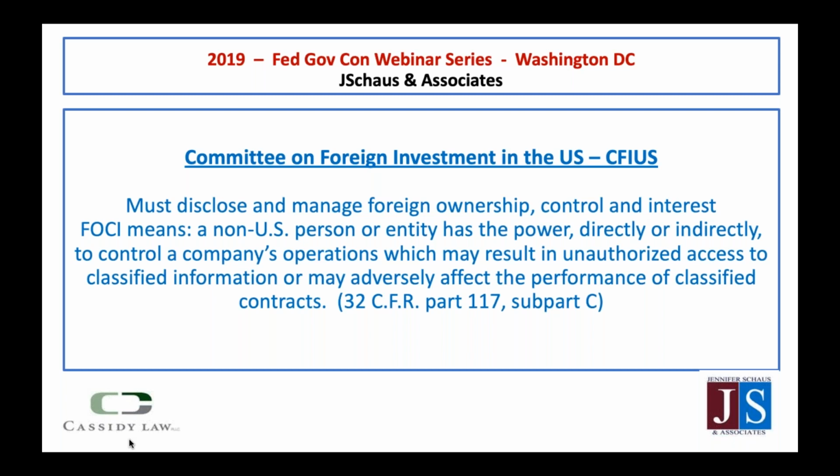They also may determine that they don't want foreign ownership in you, even if you're not a government contractor, but you're developing some sort of cutting edge IT or some sort of cutting edge technology, and they think that getting that technology into the hands of a non-U.S. entity through the ownership of your company would expose the United States to security or other national interest risks. The committee can stop the investment.